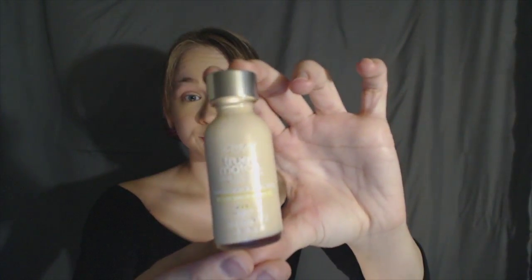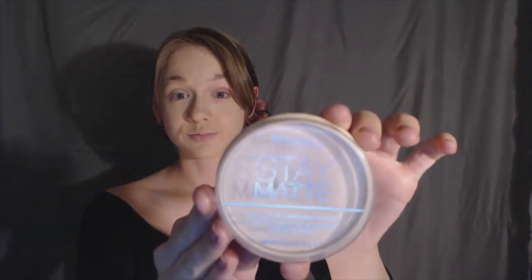Next is foundation. I'm using L'Oreal's True Match in Fair. Once again, I'm blending that out with the beauty blender. Next up is Rimmel's Stay Matte Powder All Over using a foundation brush.